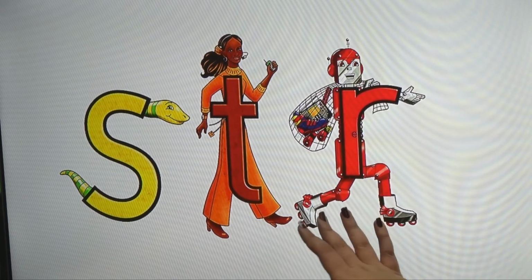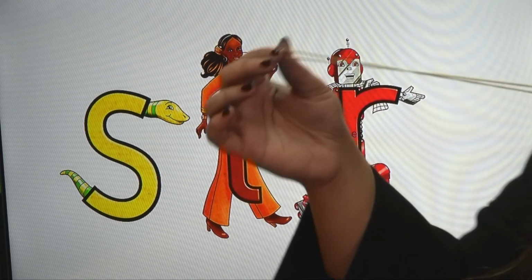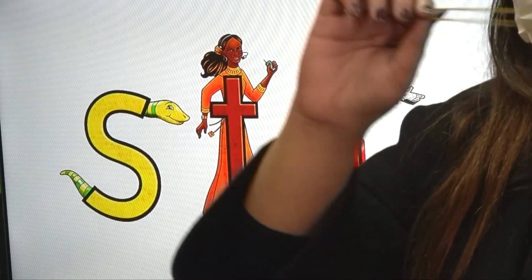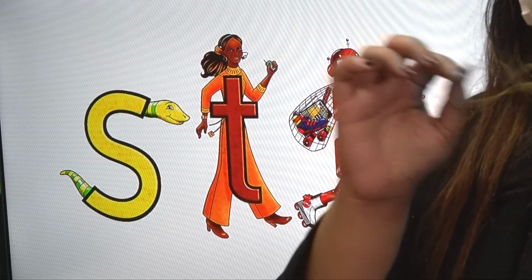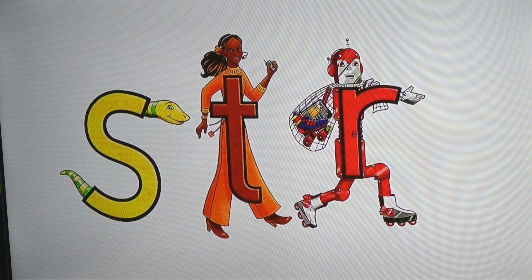Okay? Stir for street, struggle, and what do we call this? That is a string. Stretchable. Stretch. We can stretch like this, right? Stretch, and this is called a string. Okay? String. Alright, so this is their story.